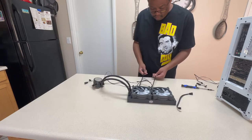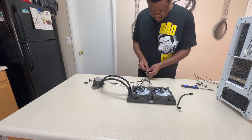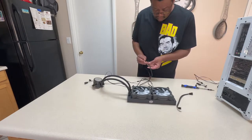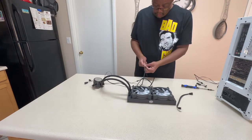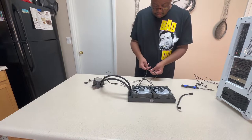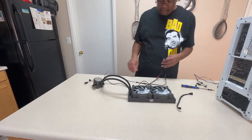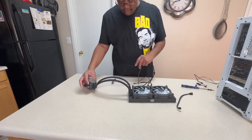Hold on. Why is it like that? Connect your splitter here, and there's only one way to install it. Four pins, but it's got the three pin there. And anyways, install it. I think it's still controllable because it's got the four pin here. So either way, you got everything installed the way you want it installed.